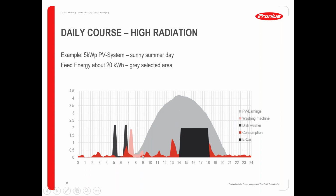Another example is, again, a 5 kilowatt system. Now they are feeding about 20 kilowatt hour to the grid. So you can see that they have a lot of surplus energy, which is sent to the grid. Again, the same type of energy profiling, where you have your dishwasher, your normal consumption, so let's say lights, and then again your electric car in the afternoon, for example. So you can see how people basically use their power in general.